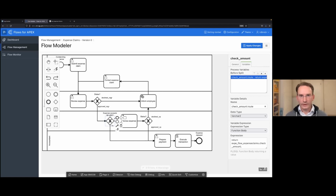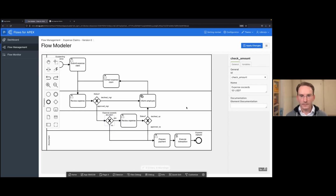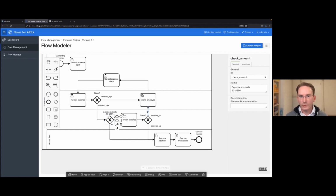So our engine will then automatically, because this is like a convention with route, automatically look up the value for that process variable, and based on its value, will decide in which direction it needs to go. So that function body I supplied here will actually return no_VP, or it will return yes_VP. Yeah. So basically that's it. And the value for check_amount is coming from general here because I've named it as such, this ID. So this is very powerful. We have also other task types we support.